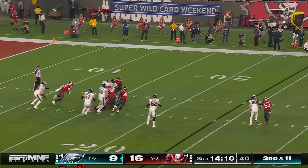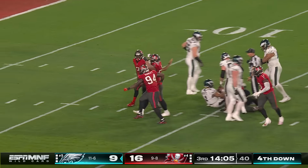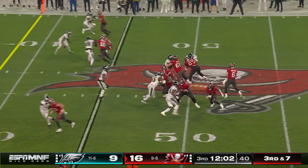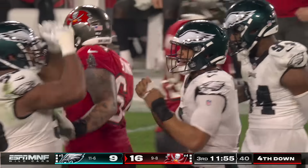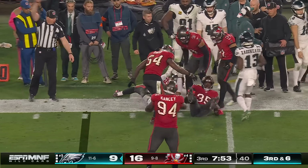Pressure off the edge from Diaby. Hurts is sacked. Brought down by Cansey. When they brought the pressures with the ball having to come out quickly, the Eagles just haven't been able to make Tampa pay. It comes out quick here for Otten. And down goes Mayfield. And he got hit hard. Blitz off the edge. Gainwell out there trying to make a move, and Jamel Dean stood his ground.